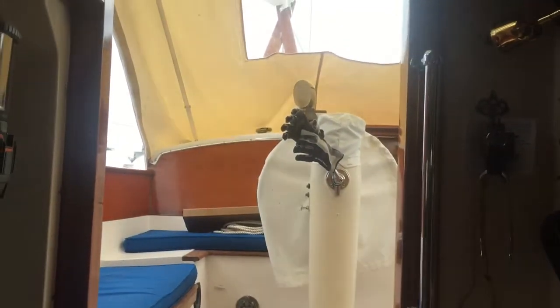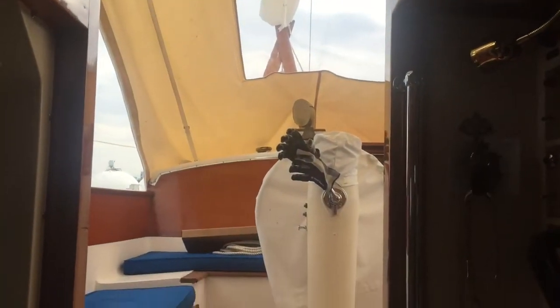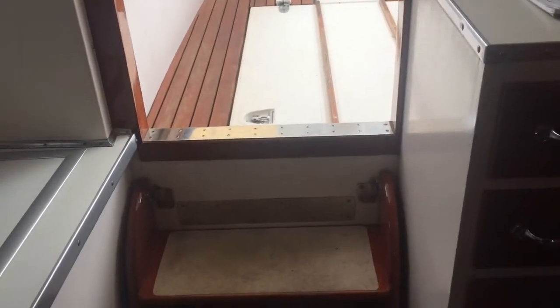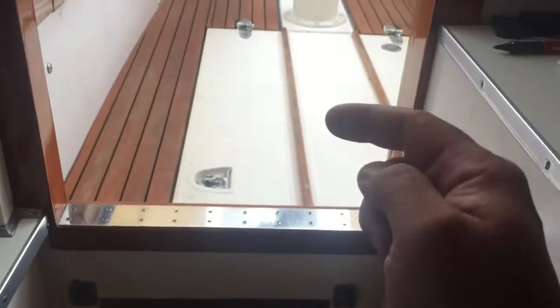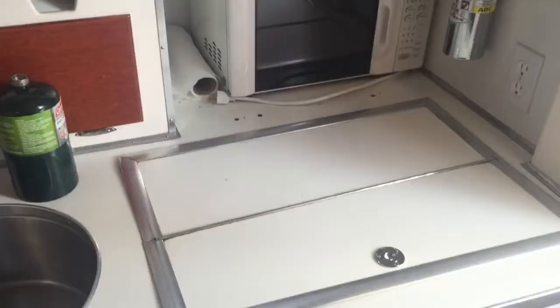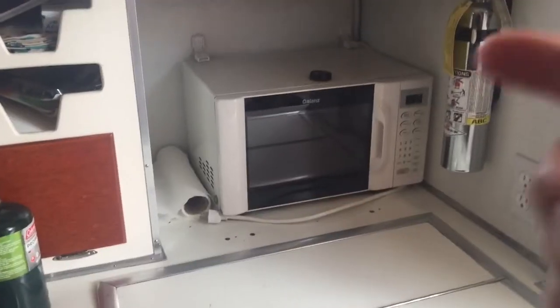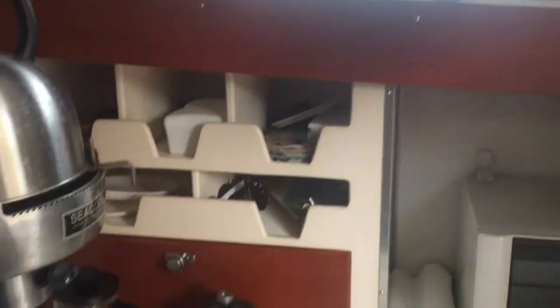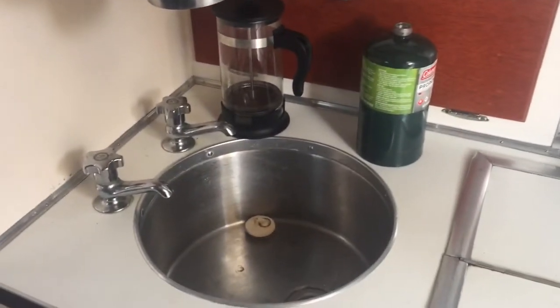So this is looking up through the companionway. She's center cockpit, which is something we were looking for. I can go through here, I can go through here, and I'll show you there's a closet in the back I can go through as well to get to the engine. She's equipped with a refrigerator, microwave, the sea cook. She's a little gimbal thing. A little bit of storage here, nice sink.